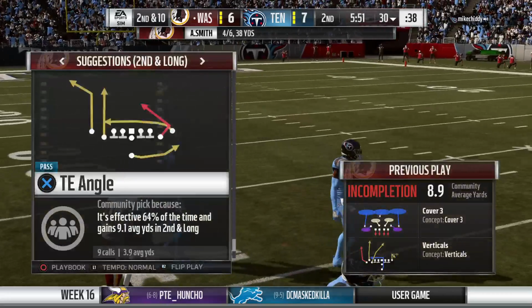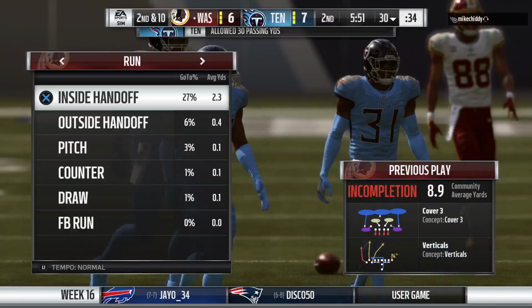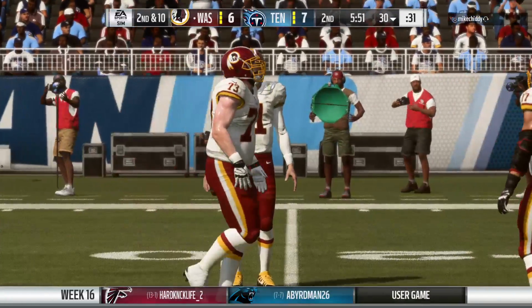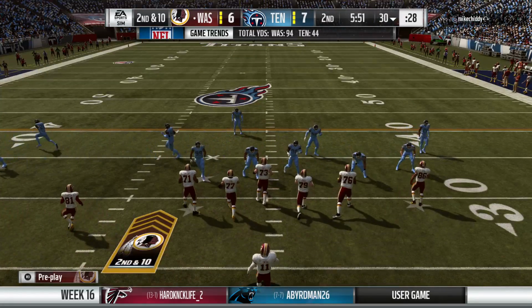Each head coach: can you hang in there and not try and force something that could put your team in some jeopardy? Meanwhile, they take a shot to start the drive, but this is going to wind up incomplete. After the incomplete pass, here now is 2nd and 10.